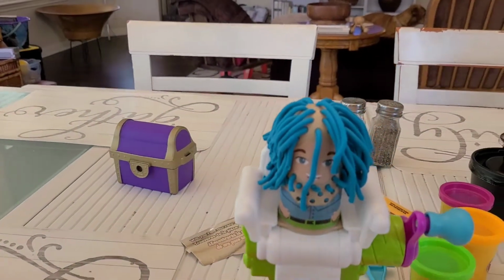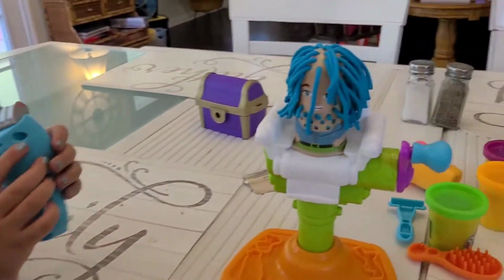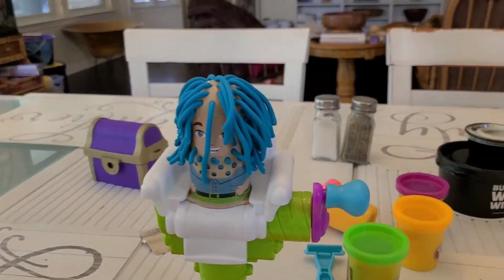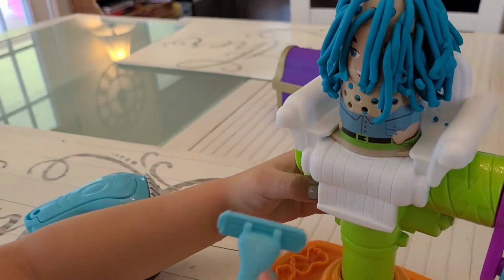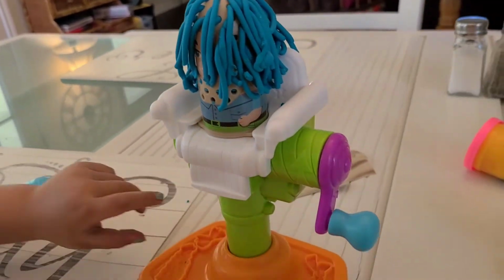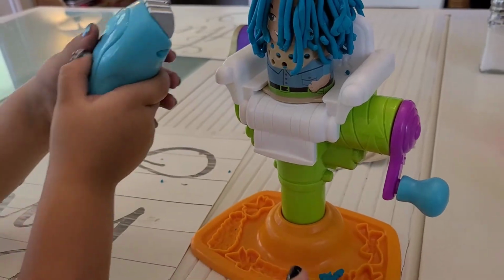Wow, look at that. It's inside. Yeah, it's inside in here. So it also comes with like a razor to shave the beard, if he had a beard right now. Show him how you do the buzzer.